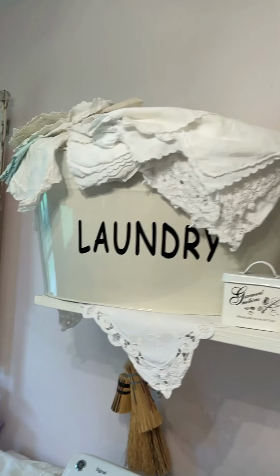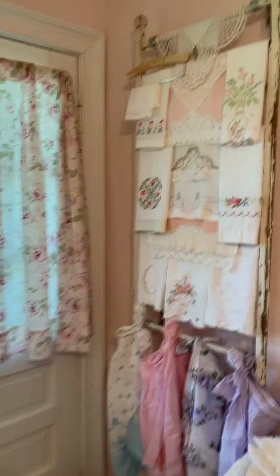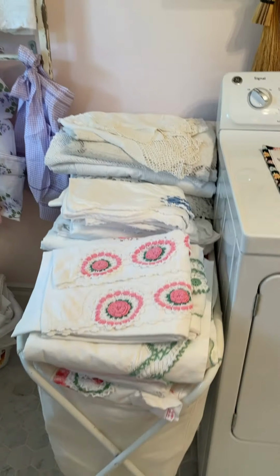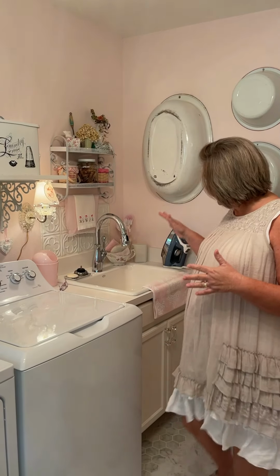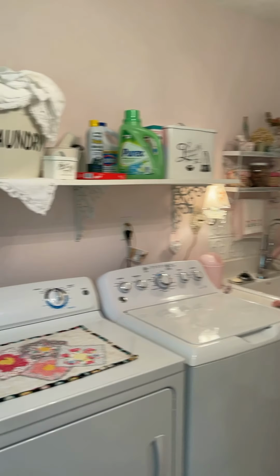Okay, I think that's all of our prettiness talk. So in our next segment, we're going to start going through some things, and I'm going to start right off with how to organize a small space like this with all of the cleaning stuff you need for your whole house. Okay.